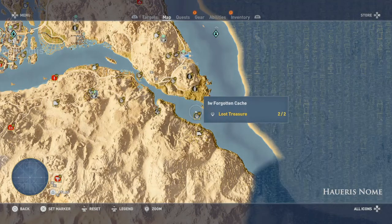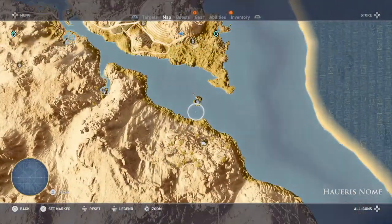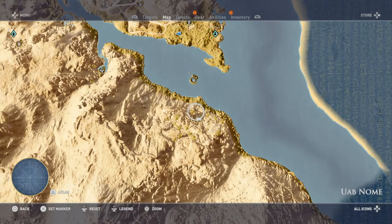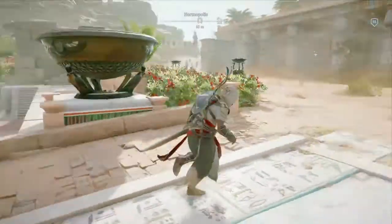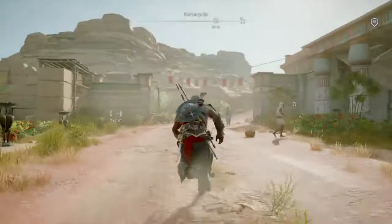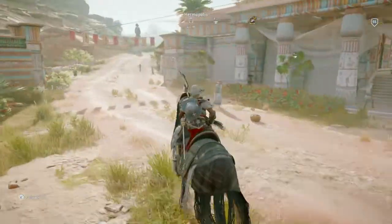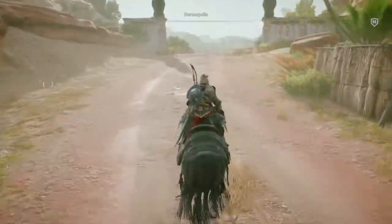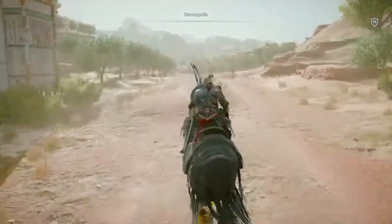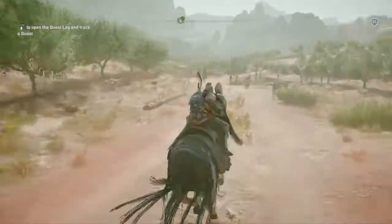So would it be quicker to just run down there and swim? I think it would. Right, so kind of going over to this location. So I need to basically go out of here. Right. This hopefully should take us to one of the areas of the Nile.